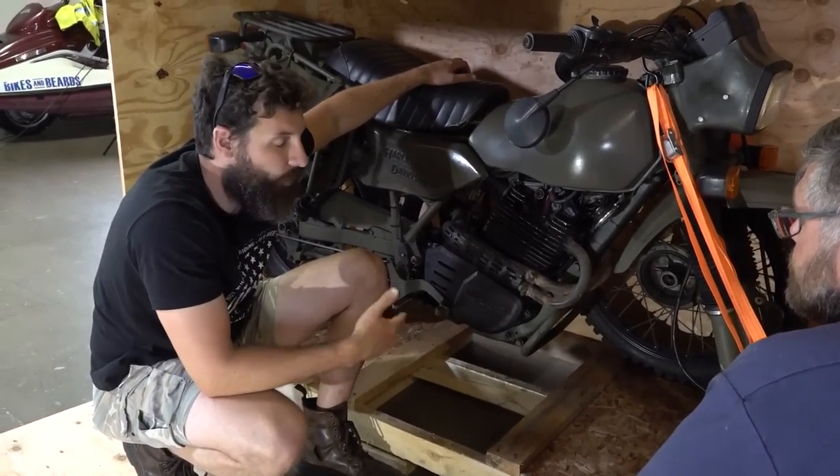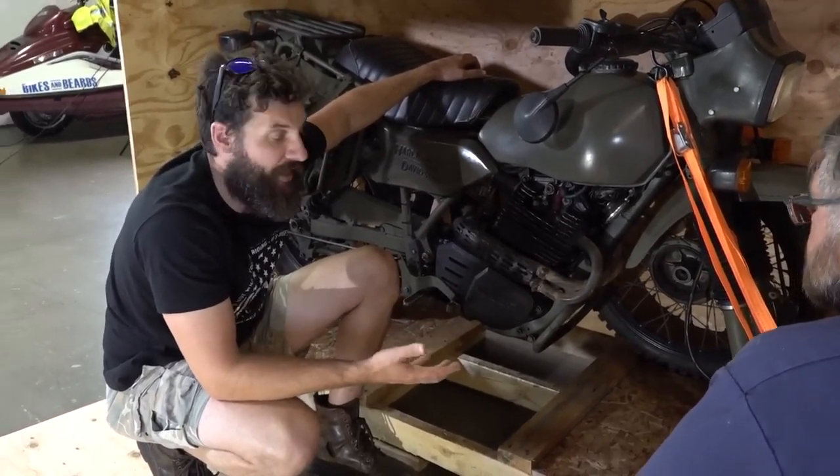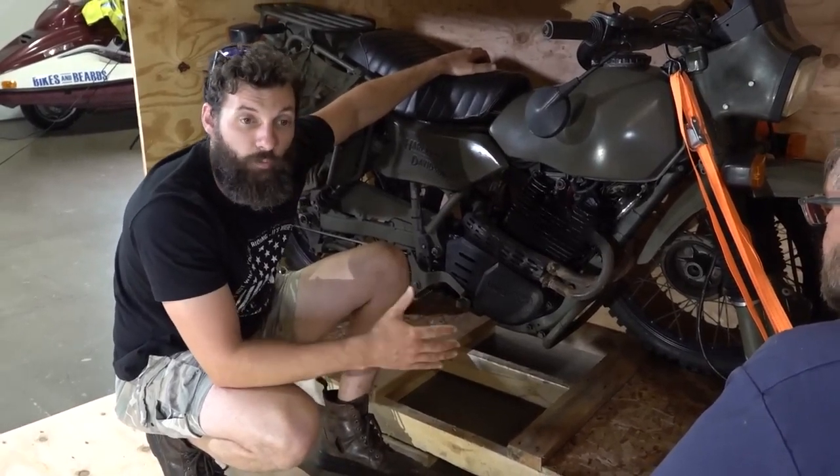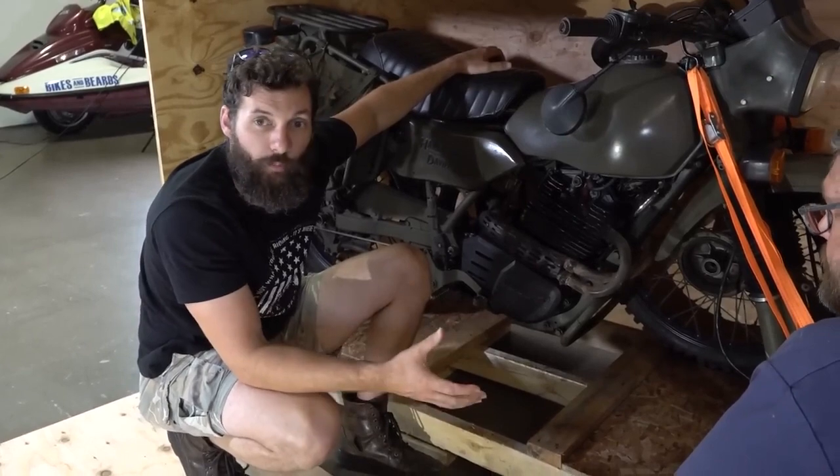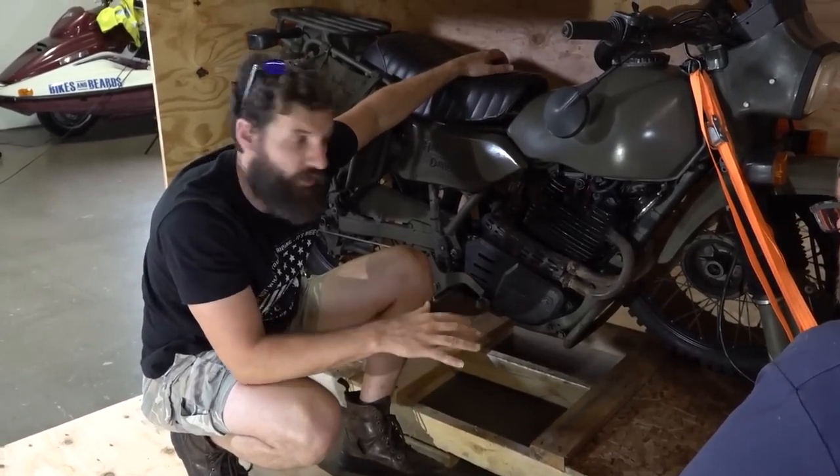But they wouldn't know what type of compression it's supposed to have. And generally, military bikes are made with really low compression. They want it to be very reliable. They care about reliability over performance. Right. And when you do that, you make a low compression engine.